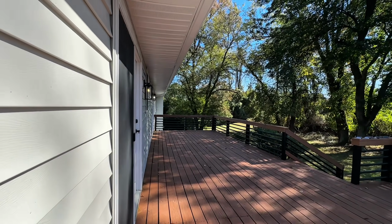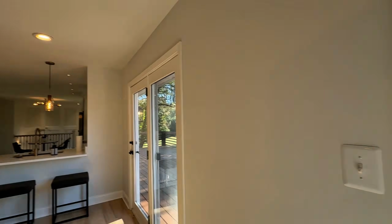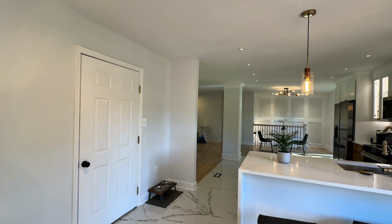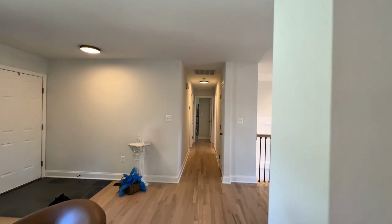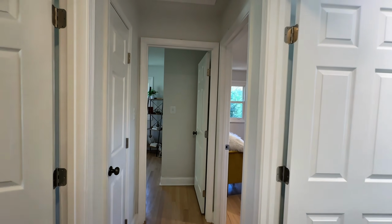Okay, let's head back inside. So next, let's check out the bedrooms on this level, which could be a selling point for this home, because we have 3 of the 4 bedrooms on this main level right here. So let's check that out before we head down to the basement. You've got a coat closet right here. So we've got 1, 2, and 3.